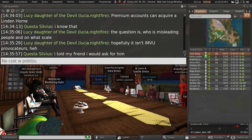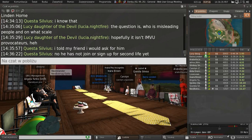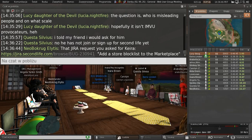Competitors always trying to undermine everybody else. Yeah, I'm not sure who would have been telling him that. If you wanted to have a Linden home, you do have to have a premium account, but there are ways as basic accounts to have a parcel of land, and that would be to rent from somebody who has a private estate. Oh, okay. Oh, thank you.